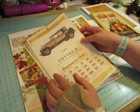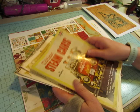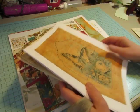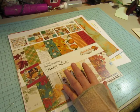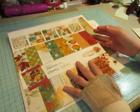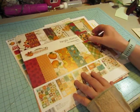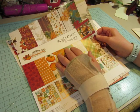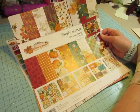And also these calendars that I just picked up at a flea market. So like I said, I don't know when I'll get to that because I have lots of things to make, but I have it for when I'm ready to do it. So as I was saying, this is going to be my next project. We're heading into September, so I wanted to get my fall journals done.